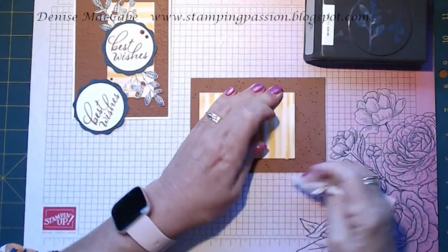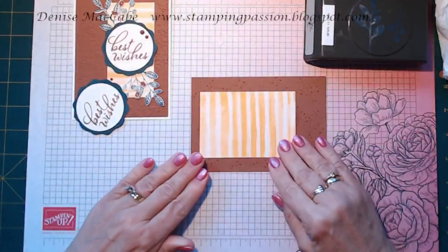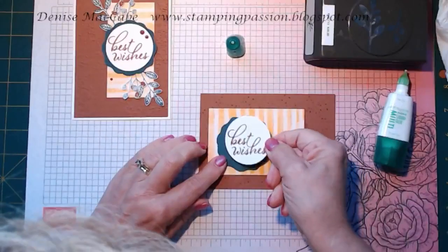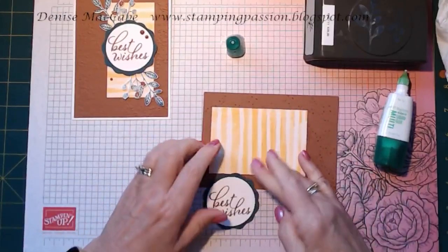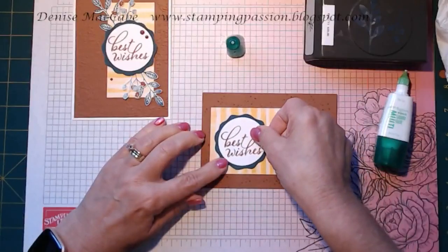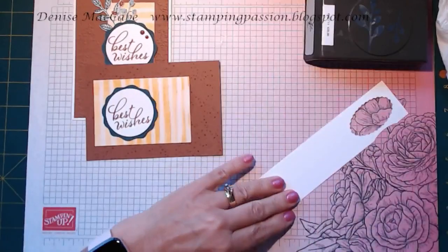that was a bit of glue spurtage. I always seem to have glue spurtage. Oops. So that's that, and I shall put some glue on the back of my circle and place it on my decorative circle. This is a super simple card. There's nothing hard about this card. Oops, except if your circle moves. There we go. So that's going to go there, but now I need to get some leaves happening.